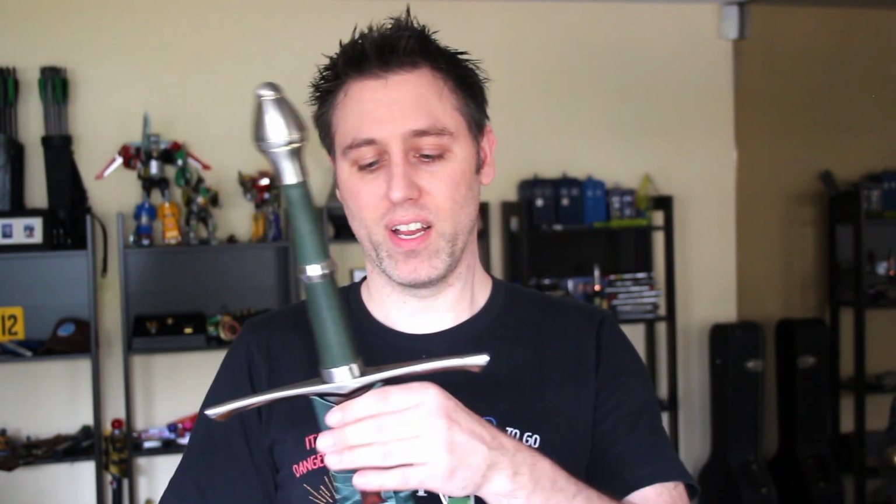Which one's your favorite sword? Do you guys have a favorite sword in general? Like the swords you have to have? Do you have a favorite Lord of the Rings sword? I know some people really love Glamdring or Boromir's sword, both of which are beautiful designs. But this is probably the only Lord of the Rings one I'll get. But what are your favorites? Which one do you need to have? There are several swords that I still need to have, and I can't wait to get them and eventually share them with you guys. But there we go.